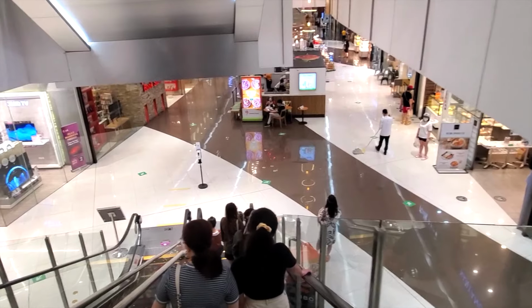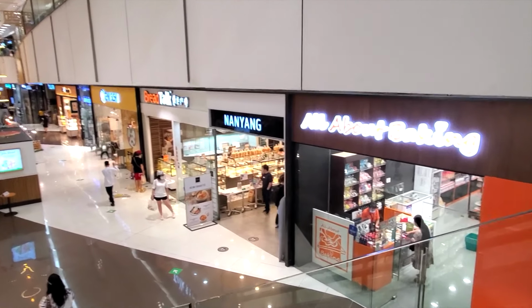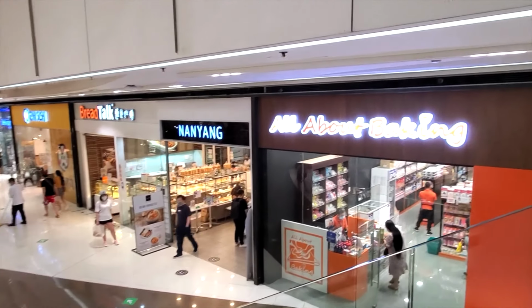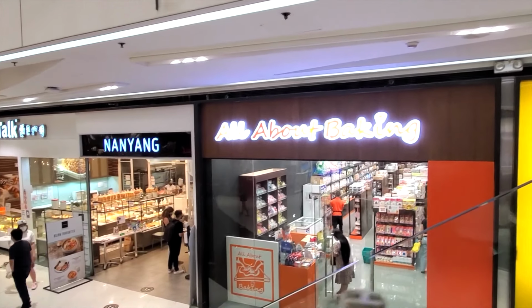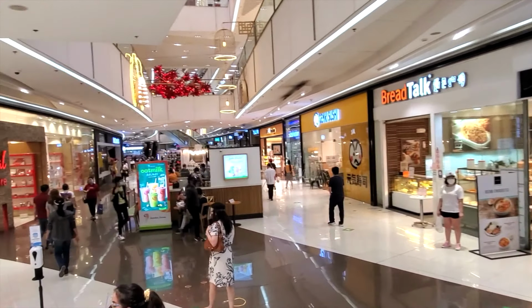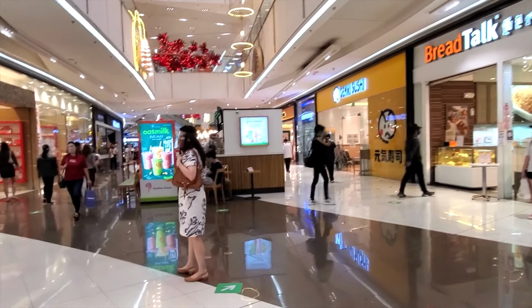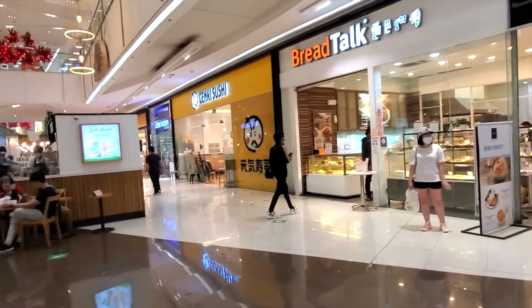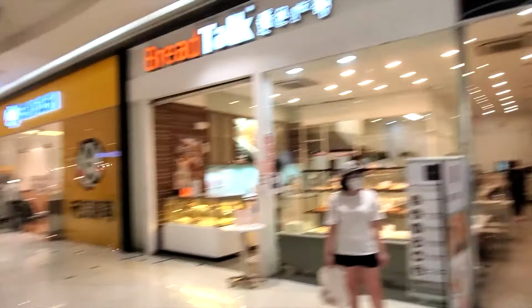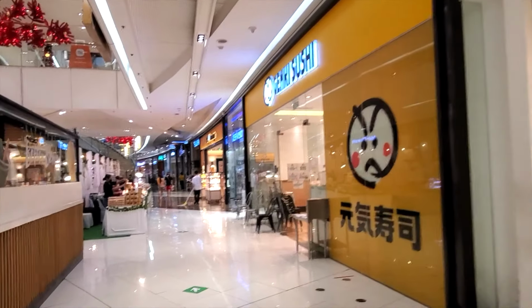And actually the second part is probably going to be better because we're going to be looking at the very top floor. We have this baking shop called All About Baking. That was not there before. As you can see, guys, it looks fantastic. Right now it's about, I'd say, 1 or 2 p.m. Actually, we're going on 3 p.m. So usually at about this time, it's a little bit more crowded.